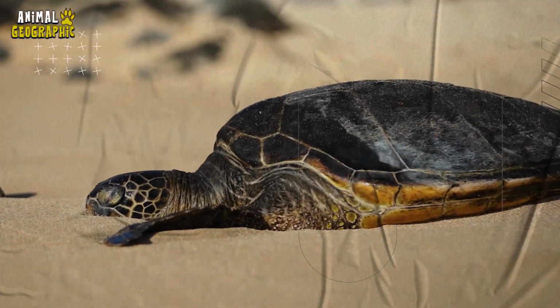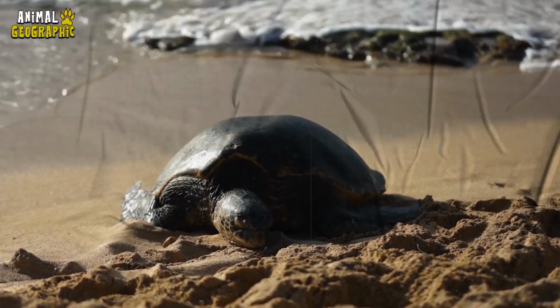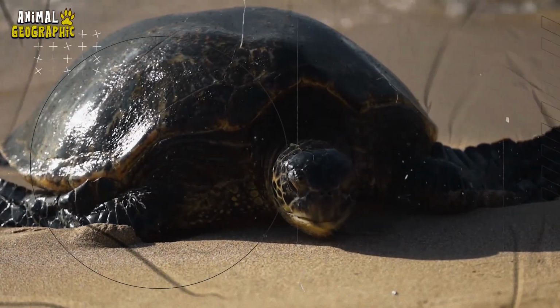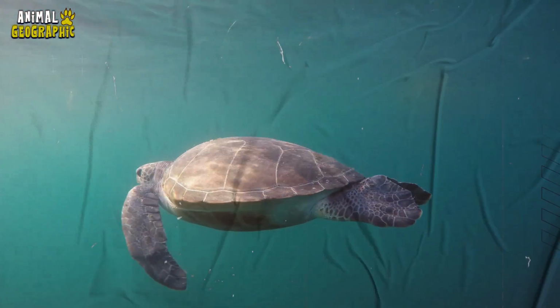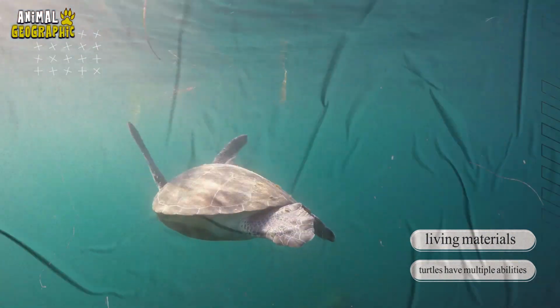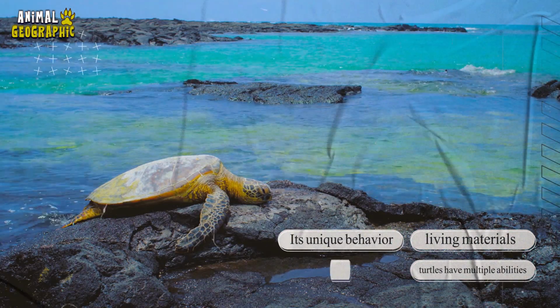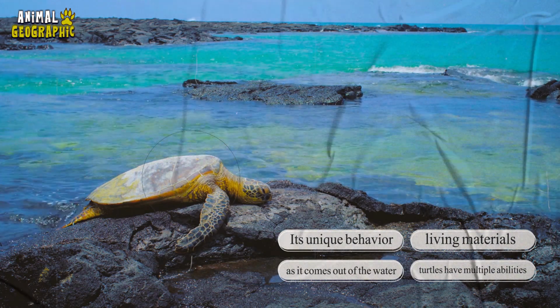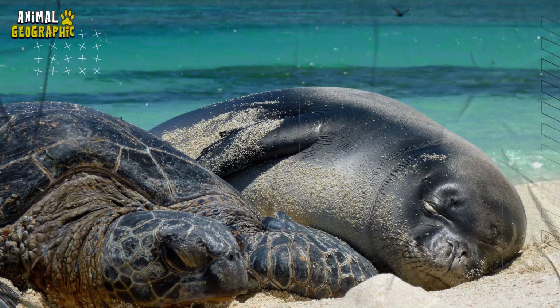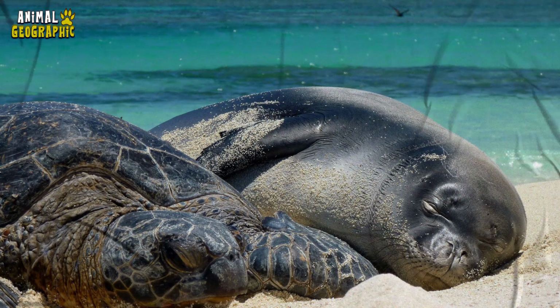Studies indicate the ability of the green turtle to grow again and renew one of its limbs if it is exposed to any emergency. This is due to its unique composition, as it consists of living materials. Turtles have multiple abilities. Its unique behavior emerges as it comes out of the water to enjoy the sunshine. It appears accompanied by seals, sometimes. The shell on top protects it during the relaxation period.